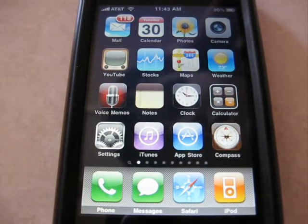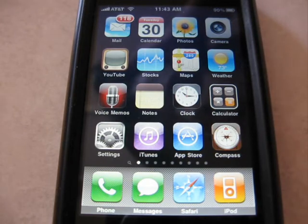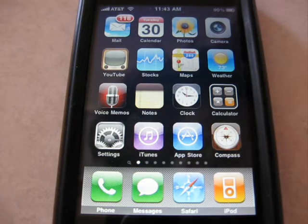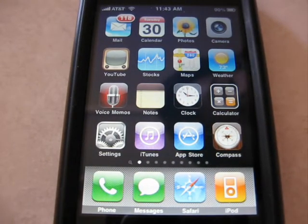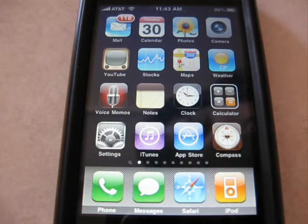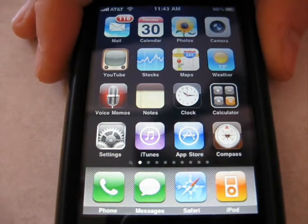Alright, so basically that's just a little bit about the phone. It's a really great phone. If your contract's going to expire or something like that, and you want to stick with AT&T, go ahead and get the iPhone. It's a very great phone. I really do love this phone. The only thing I wish could be better is battery time, and that's pretty much it. There's really great quality with the included headphones, the charger's included, the cable's very short.